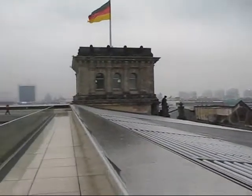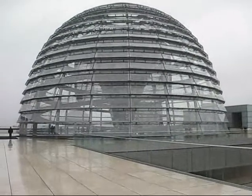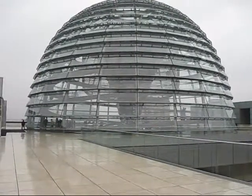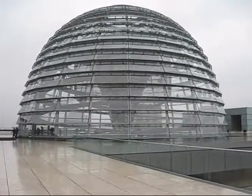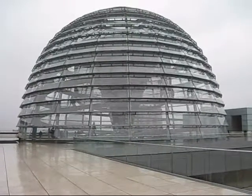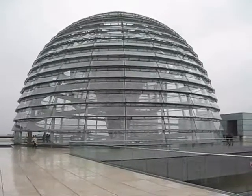The dome was actually finished in 1997. And I never knew this until today, actually, that you can see a conical structure inside the dome. That's a bunch of mirrors, and they use it to redirect natural light into the center of the parliamentary area. And the whole idea of the dome and being able to see inside the parliament room is so that it's government that's transparent, so Germans can look in on their parliament and see what they're actually doing.